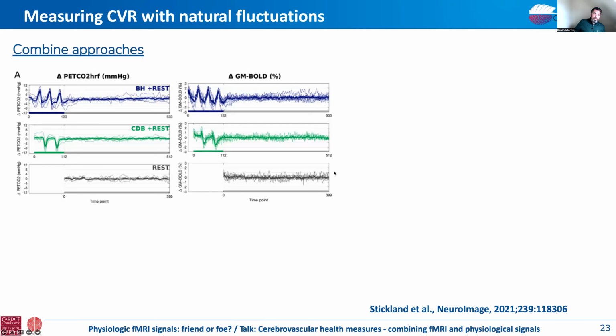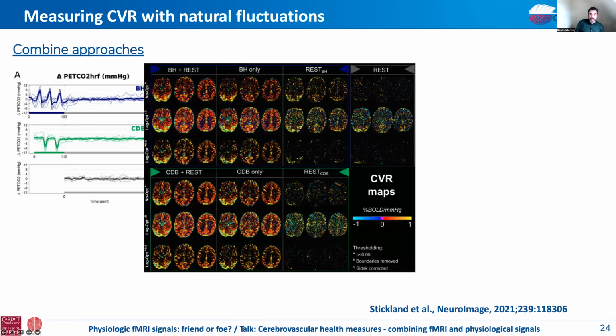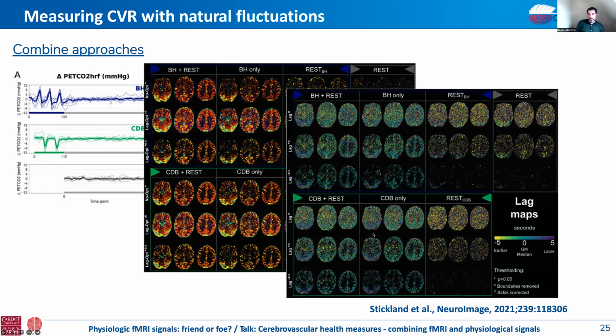So this has caused others to go along and try and look at combining some approaches. Here, Rachel Stickland last year showed combining breath holds with a resting period, or acute deep breathing with a resting period, and then just looking at the rest itself, and showed that you can get CVR maps with all these different conditions that are quite similar to each other. But the real benefit of doing this is that you get proper lag maps. A lag is calculated from the breath hold or the acute deep breathing, and that means that your CO2 is phase locked during the resting scan. And so if you then remove that CO2 as a physiological noise correction during rest, you get a much better map.